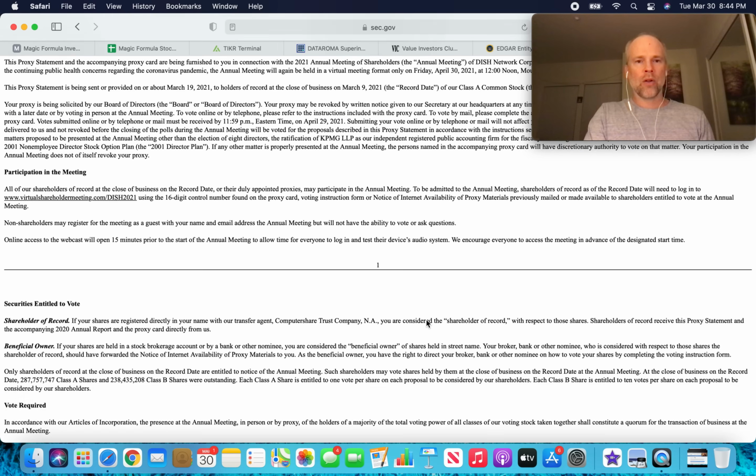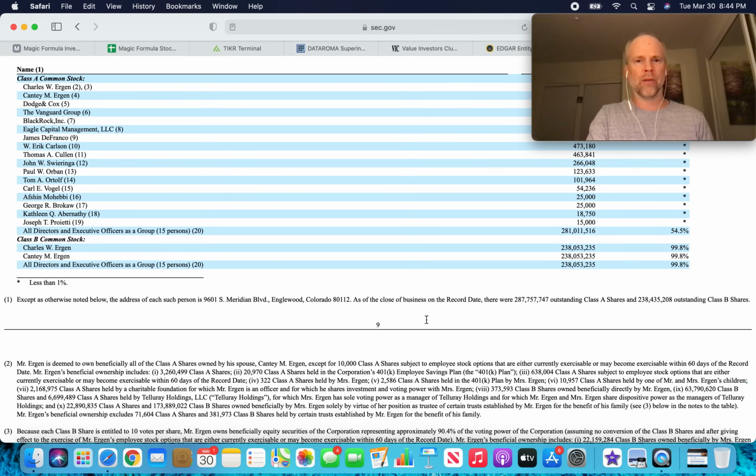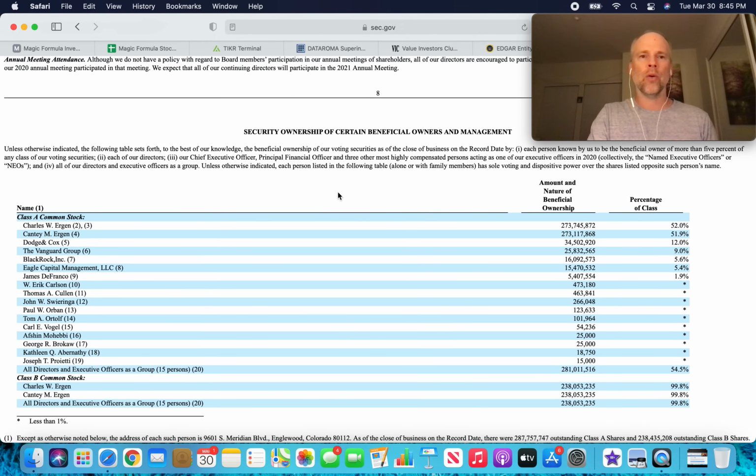We're going to scroll down and look at the table of contents. This one doesn't really have a table of contents, so we're going to scroll down here. We want security ownership of certain beneficial owners and management. Okay, and if we look here, we're going to find a row that says all directors and executive officers as a group. Okay, there's 15 people that are included in that. And you can see here, we want the percentage of stock owned by all directors and executive officers. Okay, those are the insider owners.